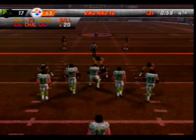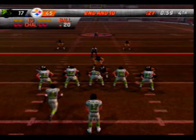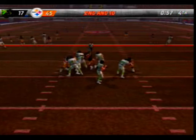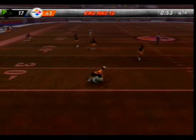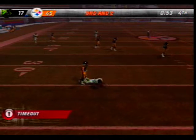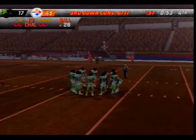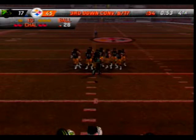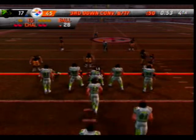Ball on the 20-yard line. They come out in a dime package. Carson in motion. Rolls right, throws it, and he makes the grab. This one will be spotted at the 28-yard line. What a performance. It showed on that play, and indeed, he's been showing us all game long, as that tackle gives him a total of 10. Ball on the 28-yard line.